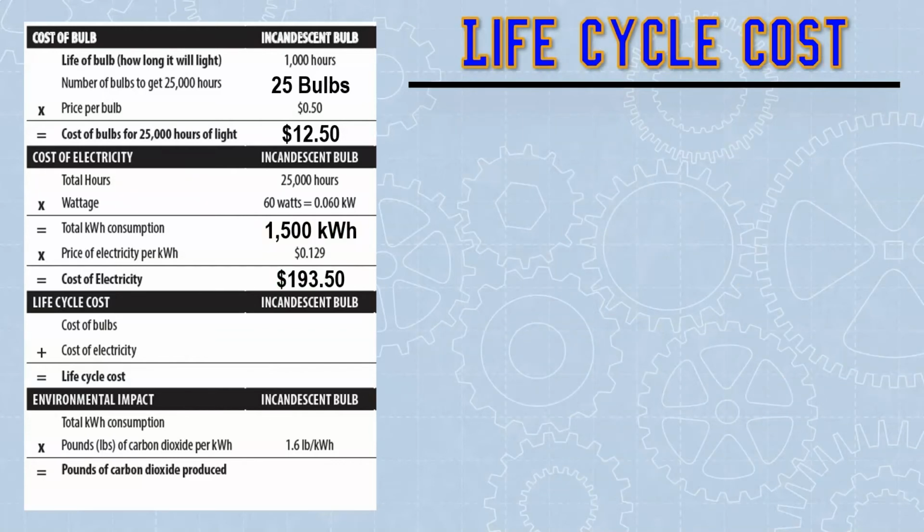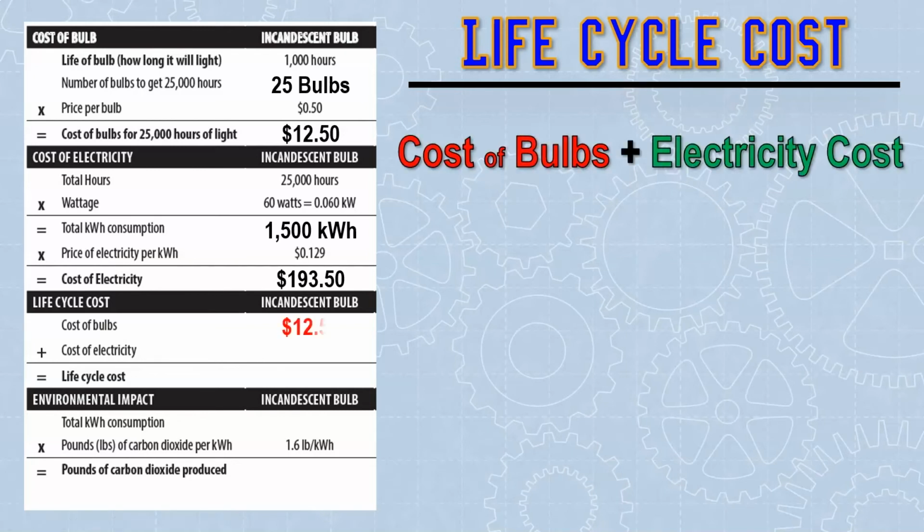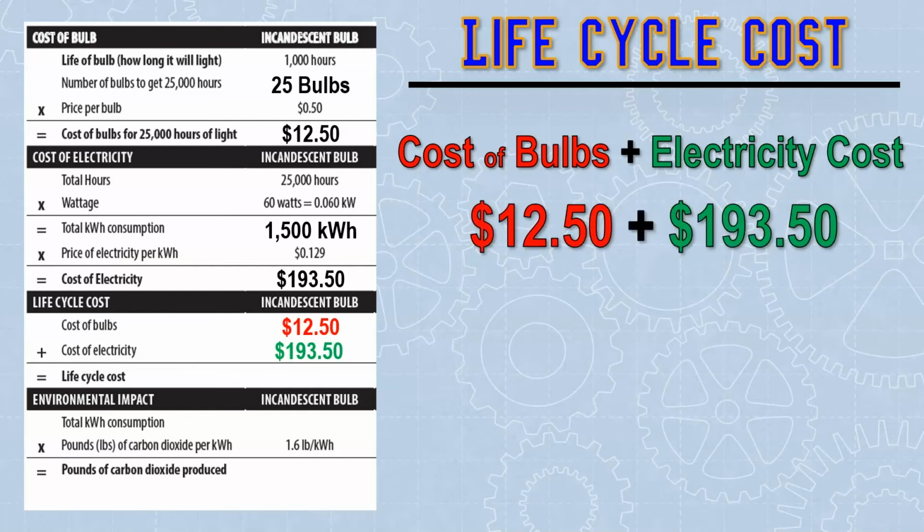When we look at the total life cycle cost, we need to account for the cost of the actual bulbs, in this case $12.50, and the cost of the electricity for the life cycle of 25,000 hours worth of light, $193.50. We found these two pieces of information earlier. We're just putting them together. So that means the total life cycle cost of these 25 light bulbs providing 25,000 hours worth of light is $206.